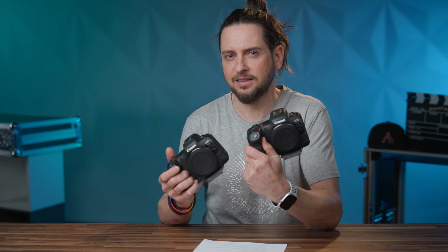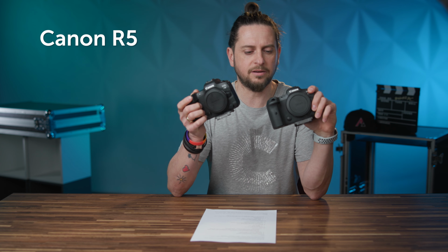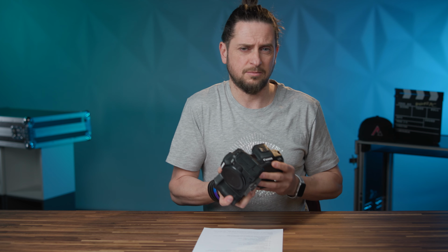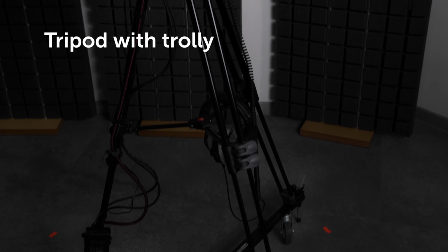First of all, you need cameras. Remember, the V from VEIL stands for video, so of course you need cameras to shoot videos on. We've got 2 Canon R5s. One I usually take with me, and one which is usually over there. And we've got one Canon C70 that's right now pointing at me. The C70 is on a tripod with a trolley. The other R5 usually is on an Edelkrone slider, and the R5 I take with me is usually on my Gorilla Pod. Of course, you guessed it!